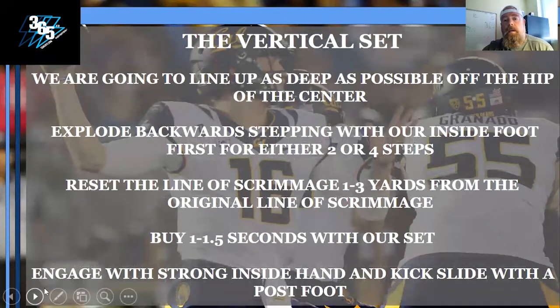With the vertical set, we're going to line up as deep as possible off of the center. The center is going to address the ball, and then every other offensive lineman is going to get in their stance as deep as possible, as legally allowed, which in high school is the helmet on the belt line of the center. We're going to create that space. We're going to explode backwards, stepping with our inside foot first for either 2 or 4 steps. That step count is important because we want to make sure that we end up with our post foot leading, our inside foot up, when we make contact.